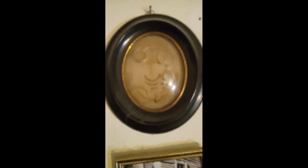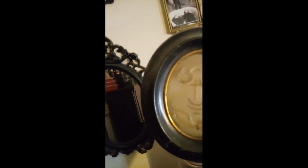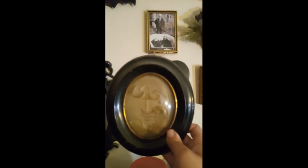This is a Victorian era hair wreath. This is a mourning piece. Let me take a look at it so I can tell you what it says. It says, written in hair, Pierre Mercier, 9th February 1900. That means the 9th of February 1900. That's when he died. So Pierre Mercier, I wonder who he was. I have his hair now. Let's see.